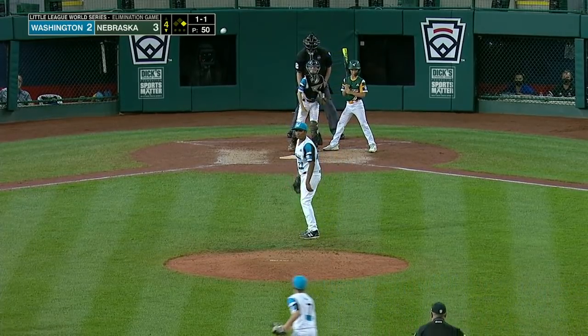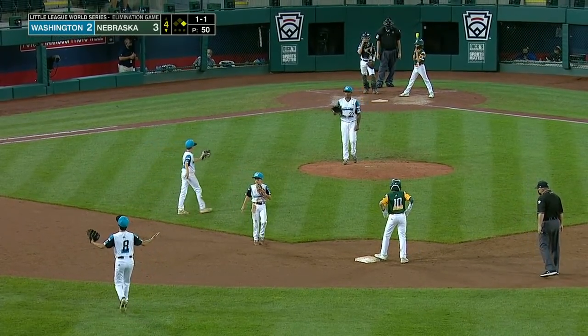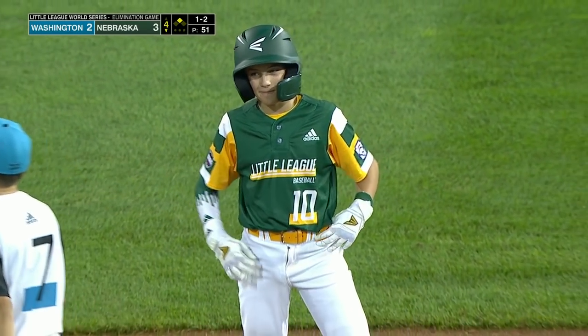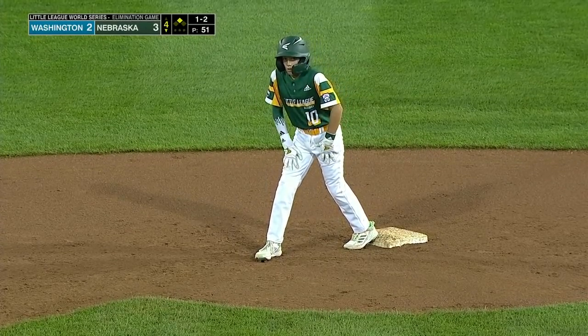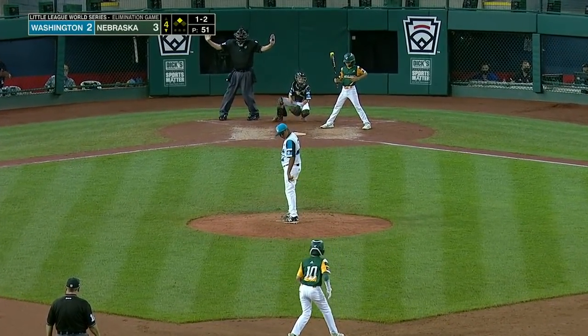Straight steal. Reiners is going to be standing. Good read on that. He was off and running. And another one of those rare straight steals at the Little League World Series. You can't leave until it crosses the plate, basically until the catcher has it. So now nobody out, and Jude Johnson's going to try to move him over here in the bottom of the fourth.